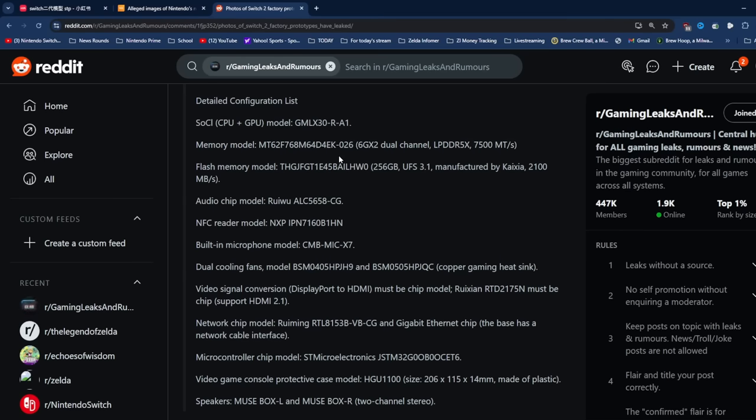So that is really good to see. This is cool right here too. The flash memory module, this is your internal storage. It is, after all, what rumors said in the past, UFS 3.1. This is who the main manufacturer is. And it has 2100 megabytes per second, which is actually pretty good. This is plenty fast. 256 gigs. So the system comes with 256 gigs of internal storage.